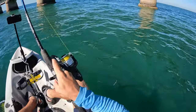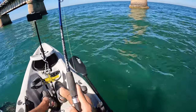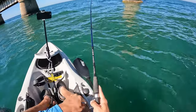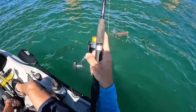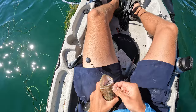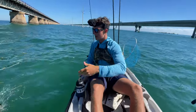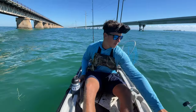Oh my God, that was a bite right there. Whoa, almost ripped the rod out of my hand. Yeah, a little bit bigger grouper there. Woo. Another very short grouper right there, but this one hit like a freaking tank. Fun fight on that one.